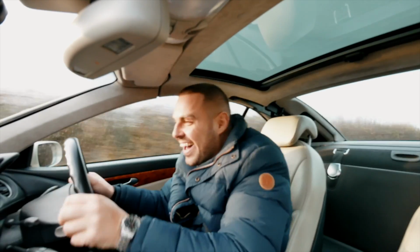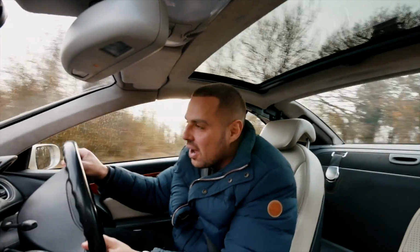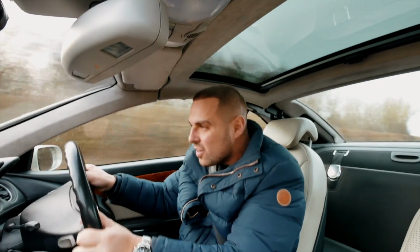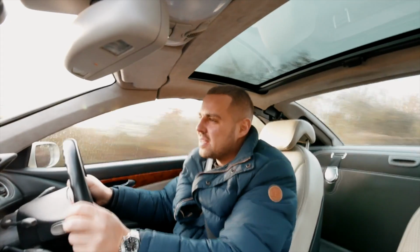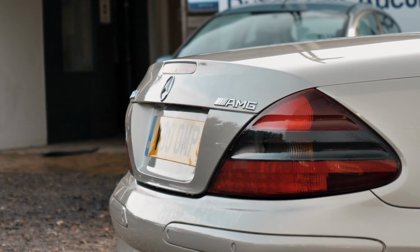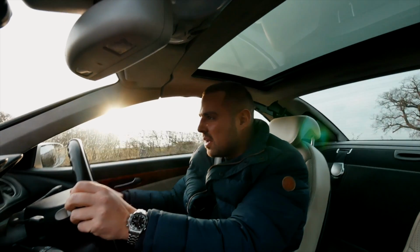Right, SL55 AMG. This car is so much more lively than the other car, and this is exactly what that AMG badge is all about. Loads more power. So the difference in engine size is just 400 cc's.